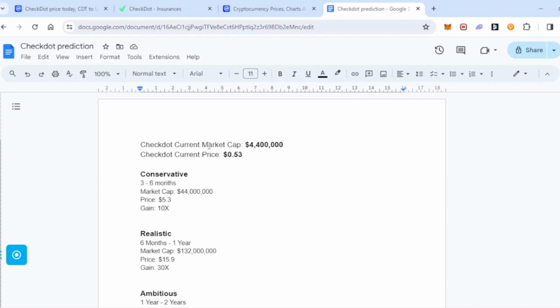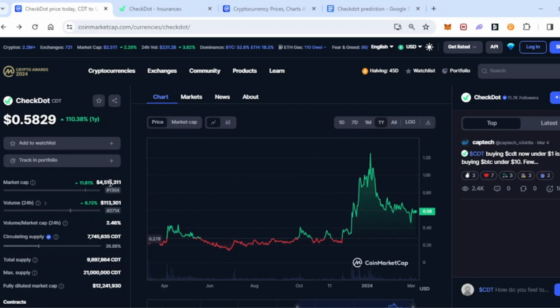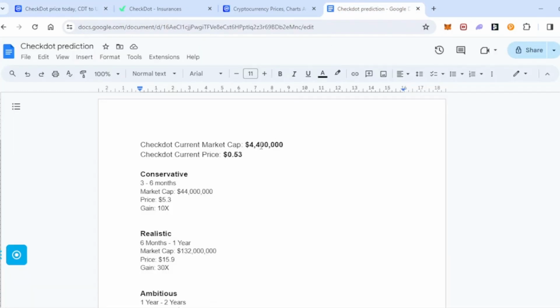So I put here at the start, Checkdot's current market cap is currently sitting at $4.4 million, or maybe just under. Oh, sorry, it's gone up a little bit here. But I put here, for example's sake, $4.4 million as Checkdot's current market cap. You can see Checkdot's current price is currently sitting at 53 cents per Checkdot.